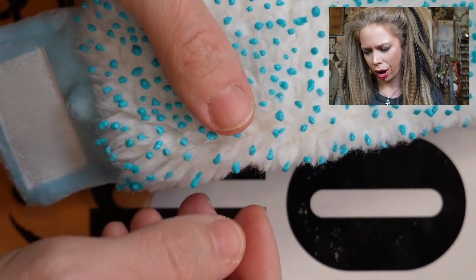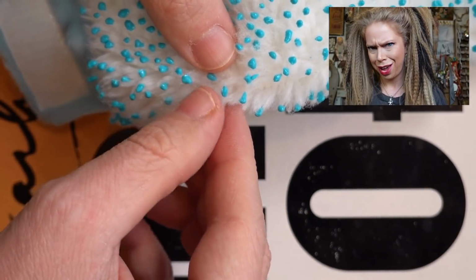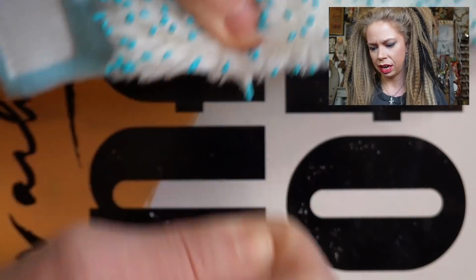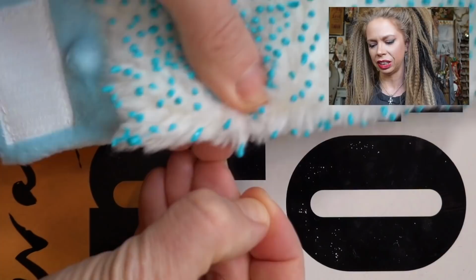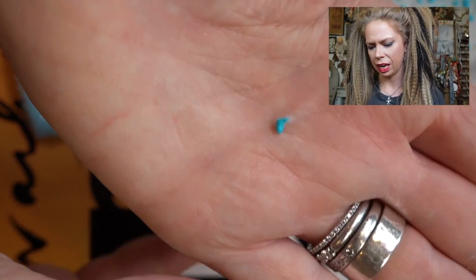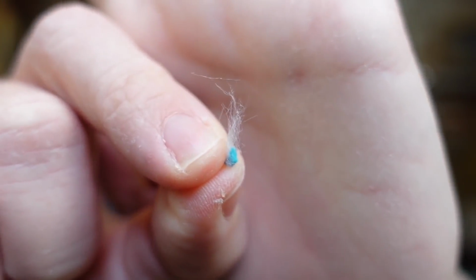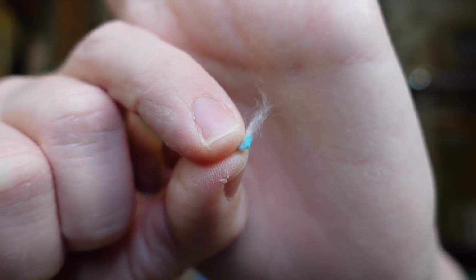Let's see, I'm gonna grab this one right here. Ooh, it provides definitely a lot more resistance. Dang, you really have to commit to tearing that. It did pull quite a bit of the fluffiness away from the fabric, because honestly, that's what I'm thinking about right now: for $22, how much could you potentially reuse this product?